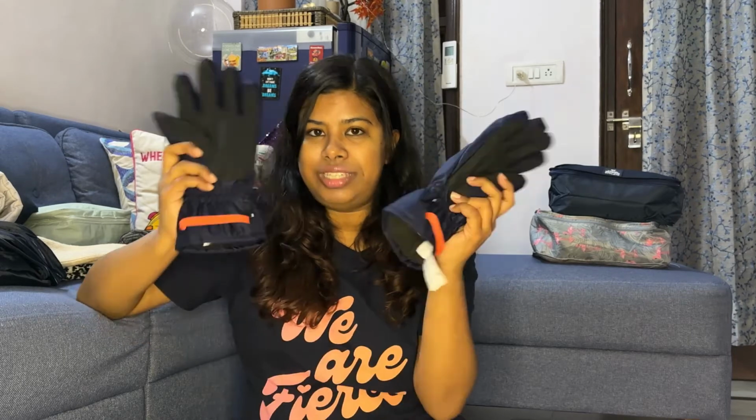But these were for 1200, and even my mom and dad got similar gloves in probably different colors. I don't even remember that now. But my sister got a very crazy deal because she has smaller hands, so she got them from the kids department, and they're way cuter. I can't find them right now, but they're way cuter and even cheaper. They were for like 700 or 800 rupees. So yeah. Now next, let's move on to jackets.